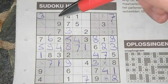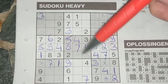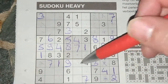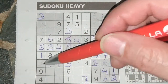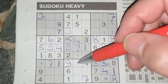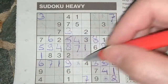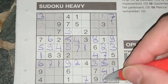6 and 5 and 2. Yes, these 3 numbers in this row for the numbers 2, 5, and 6. I see there 5, no 5 there. I see here 5, so no 5 there. 5 should be here. 2 and 6, 2 and 6. We have a 6 here, no 6 there. 6 should be here, and the 2 goes there. One missing number of this big square for the number 6.